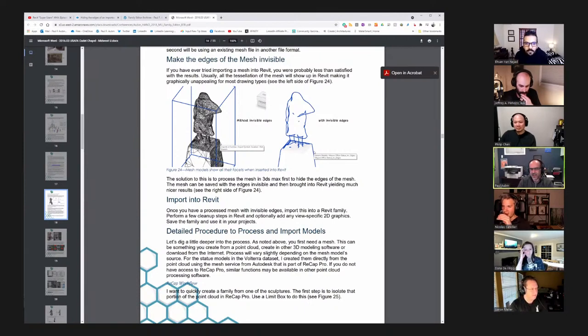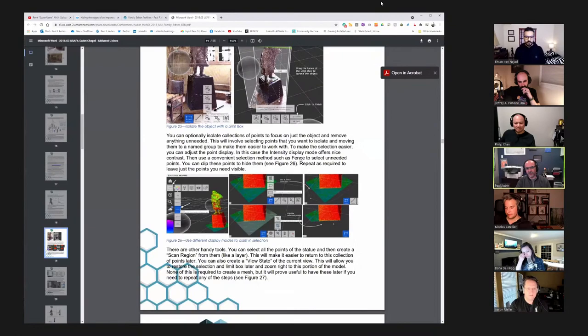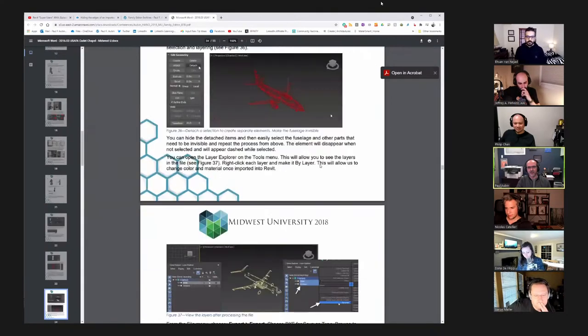This was a statue that I scanned with a laser scanner and went through a series of steps to get into a mesh model. Then this was the result in the family editor after running it through this hack. It's not a simple process. It's kind of painful, but once you get the hang of it, it's not hard to do. It's just a lot of steps. Here I'm showing the whole thing, and a little further down there are some airplanes, which is another example.